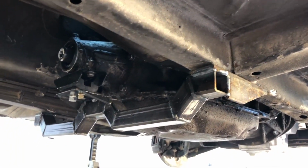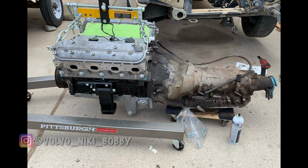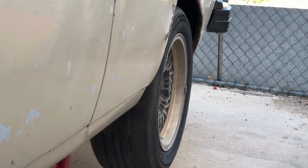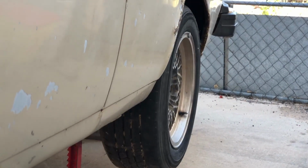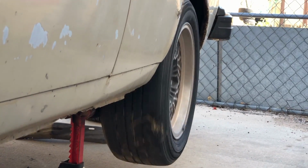Also, when I looked at your transmission, I didn't realize that it's the same pan as mine. You have a 4L80. Okay. In my school bus. Yep, in your school bus. Is that the better trans to have? That really is. The better, newer style transmission to have, yeah. Okay, so while we're down here, what are you doing for a drive shaft?